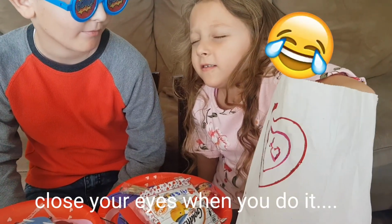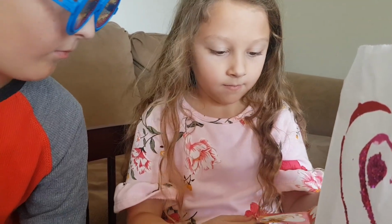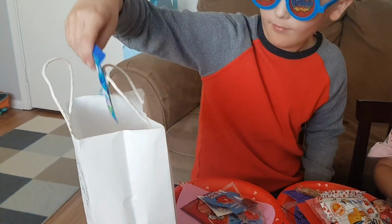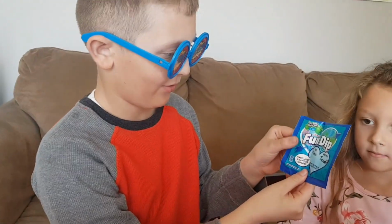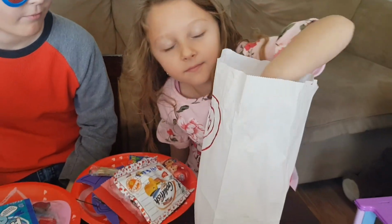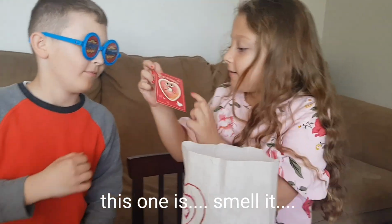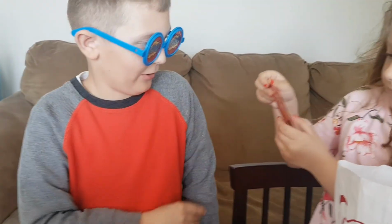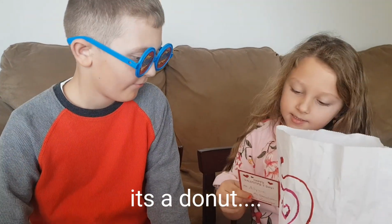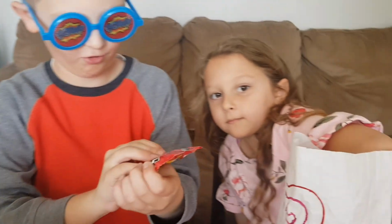Close your eyes when you do it. Her name is Sadie. From AJ. My turn. Another pack of Fun Dip. This time it's berry flavor. Your turn. This one is, smell it. It smells like strawberries. It's a scratch and sniff. Oh, it's one of those, yeah. It's a donut. Much. M&M's. They're just regular M&M's.